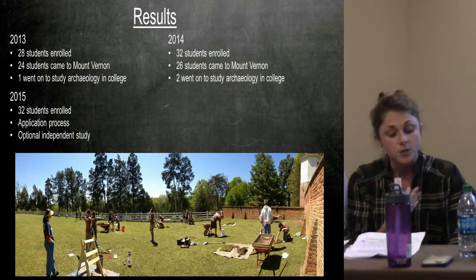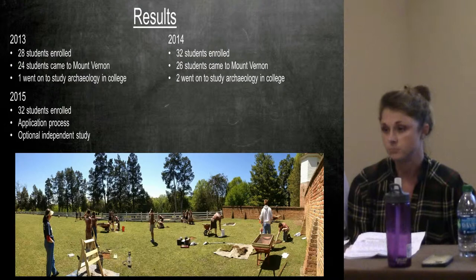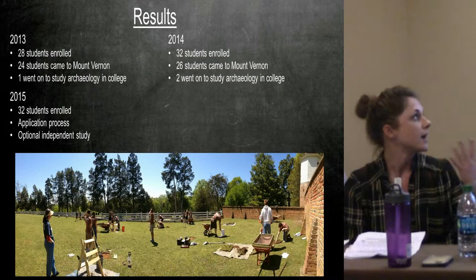So our department has a mission to educate a broad audience about the archaeological significance of the Washington plantation. So this let us reach a non-local audience who otherwise might not have had the experience, and at a high school level been actually able to do hands-on archaeology.